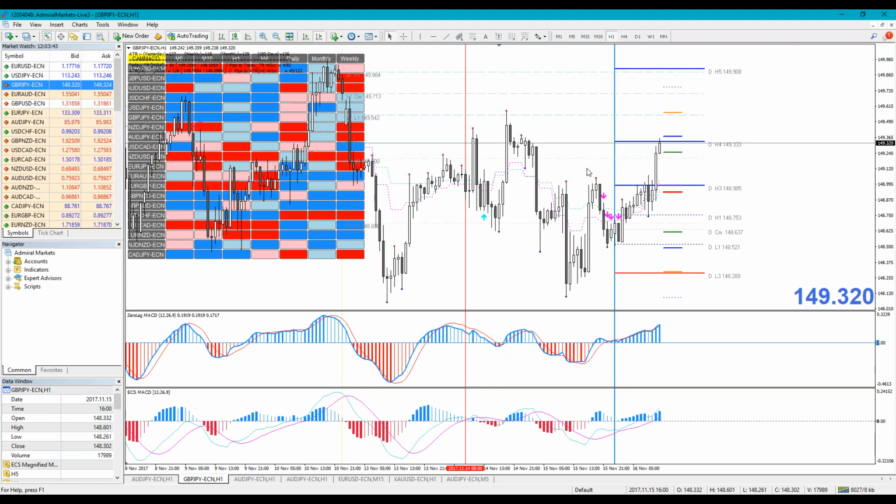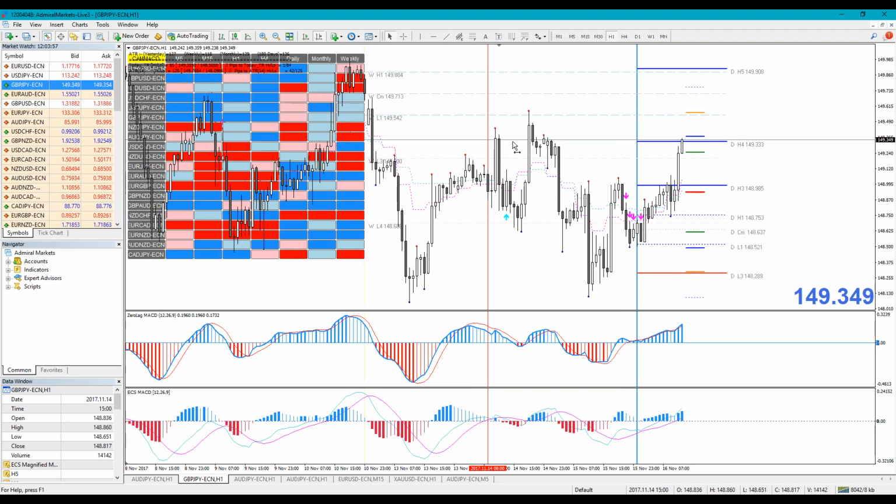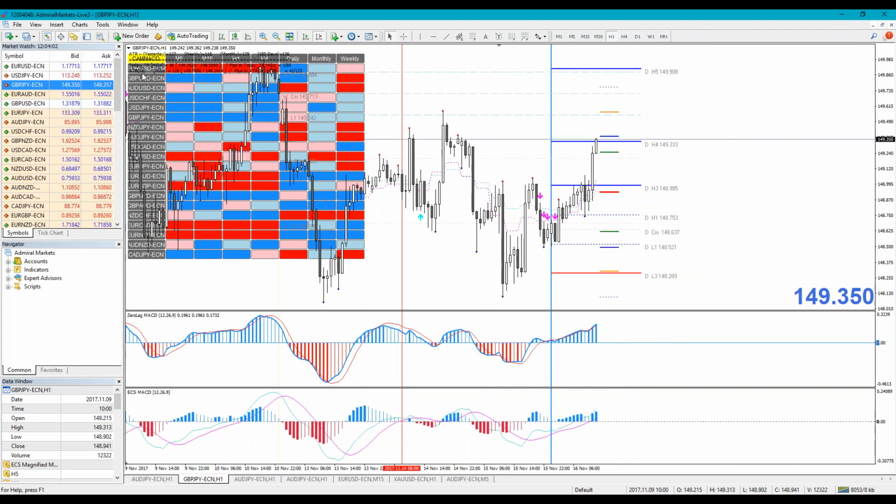If you like to trade the Forex market, if you are into equities, then you should like pound yen, because pound yen is connected to equities a lot. It follows Nikkei, it follows DAX, it follows SP 500, and the range of the pound yen is 126 pips for the last 14 days.